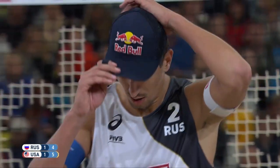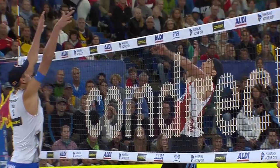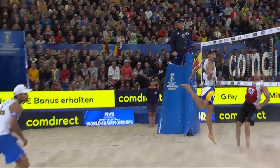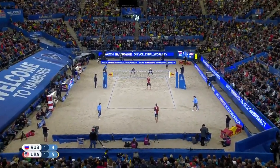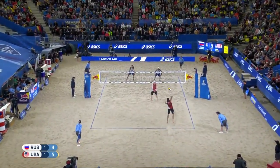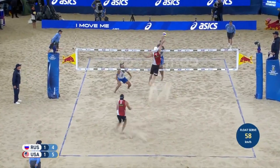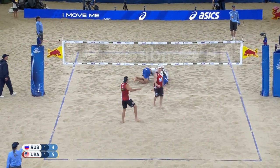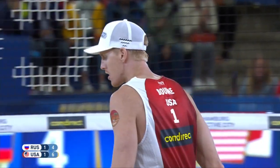Trading blows right now, back and forth. That's Crabb on the right side. Great vision. Sees out of his peripheral. The block is taking line. And it looked like Krasilnikov trying to run down the line. Crashing over each other again. That's the second time that's happened. It's a break for the USA at 6-4.